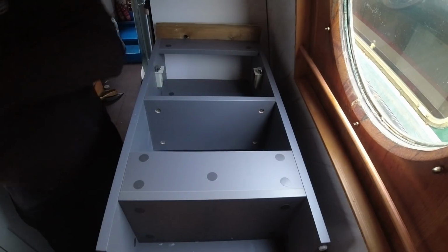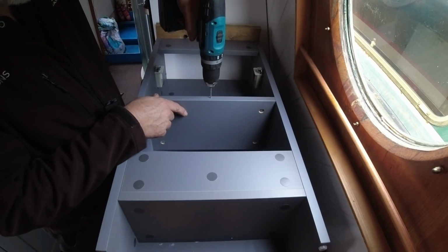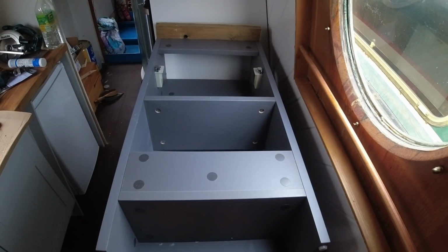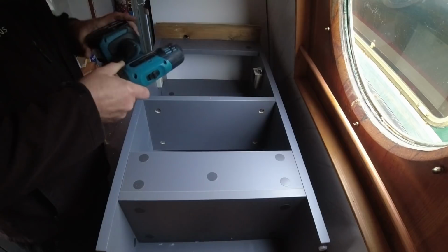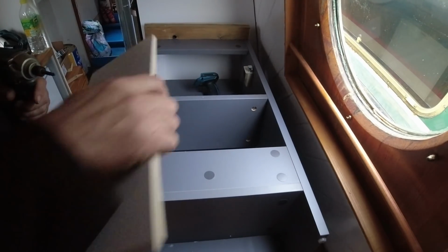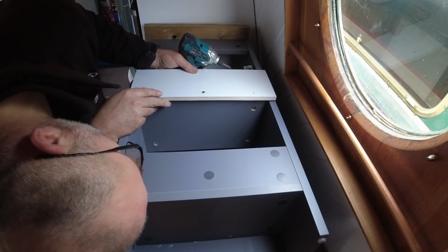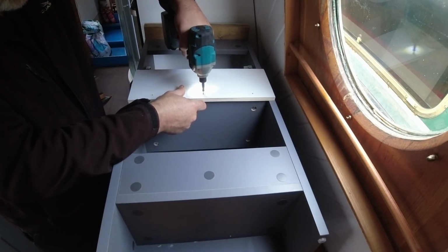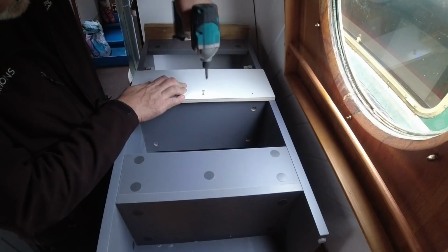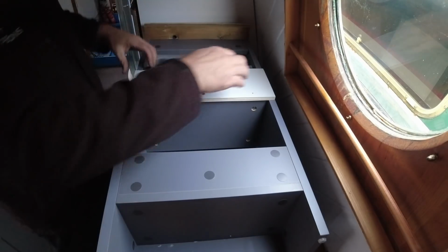Right. Then I'll do a little pilot hole here, just so that I'm not splitting the wood when I put a screw in. That'll be enough. Now I'm going to take that off a second and take the screw back out. In fact, I'm just going to run that in now. I don't think I needed a pilot hole actually, because the screw won't penetrate that far. Okay, so that's in now.